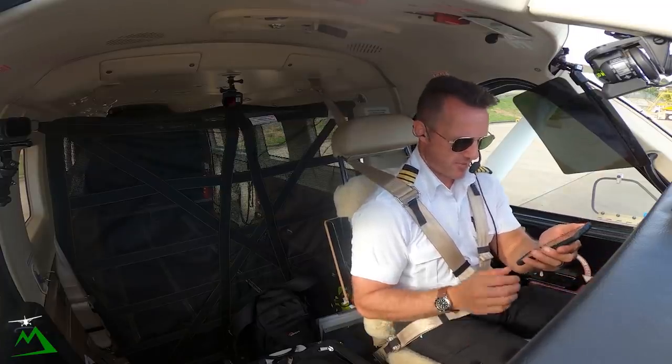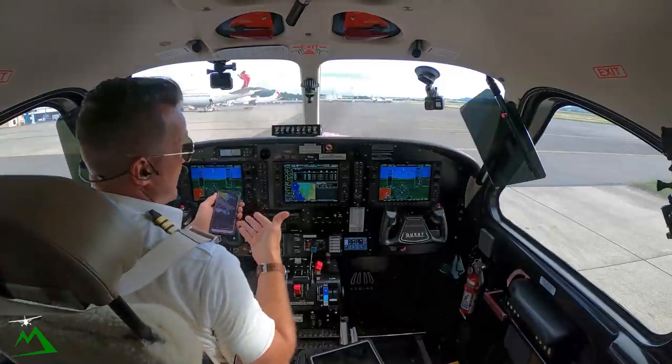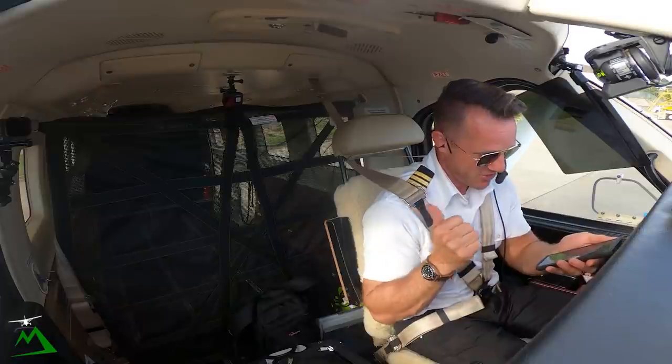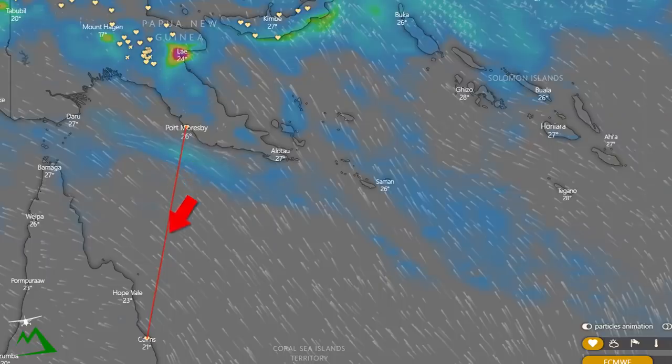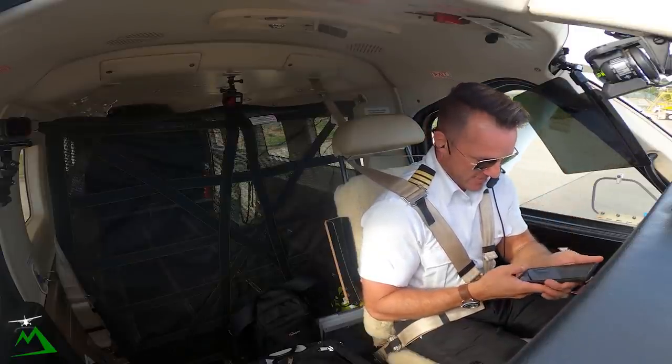All right, here we are in Papua New Guinea, Port Moresby. Looks like we have some weather on the way out of here for the first 50 to 75 miles, but it doesn't look that bad. This is all we have is the Windy app, so it doesn't really show you that much, except that there's some precipitation out there. Once we get past that down to Cairns, it should be nice on the way down there and all the way coming back. It should clear up by the time we get back.